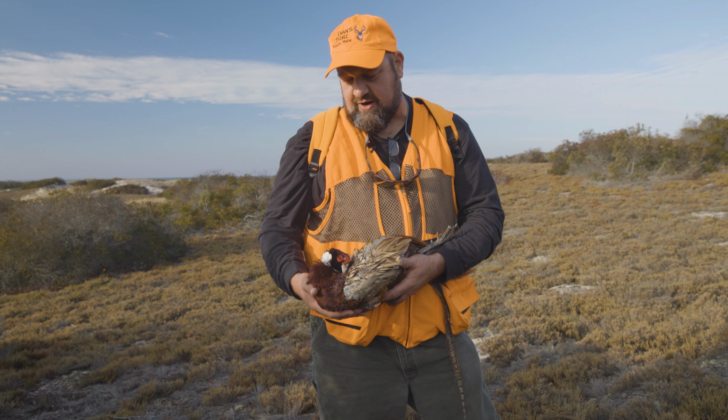Come on. Where's the birdie? Where's the birdie? Fetch. Birdie. Is he in there? Is there a birdie in that bush, Woody? He's locked up on something in this bush. I say trust your dog. Where's that birdie?